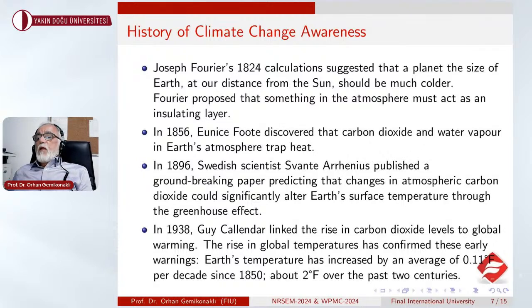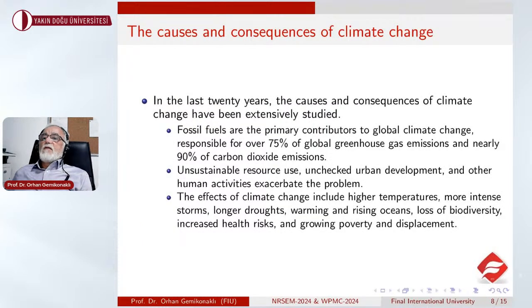So the rise in global temperatures confirmed these early warnings. We know now that Earth's temperature has increased by an average of 0.11 degree Fahrenheit per decade since 1850, which is about 2 degrees Fahrenheit over the past 2 centuries, which is alarming. Then in the last 20 years, we have seen a lot more work in the field.